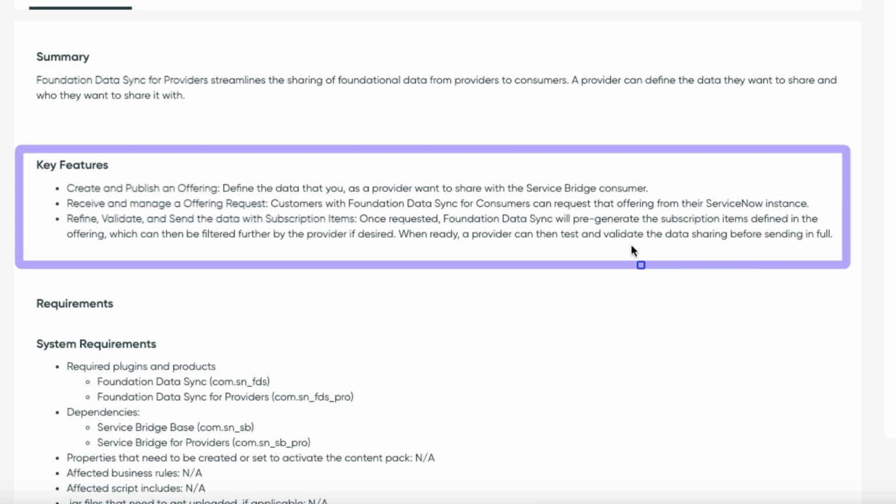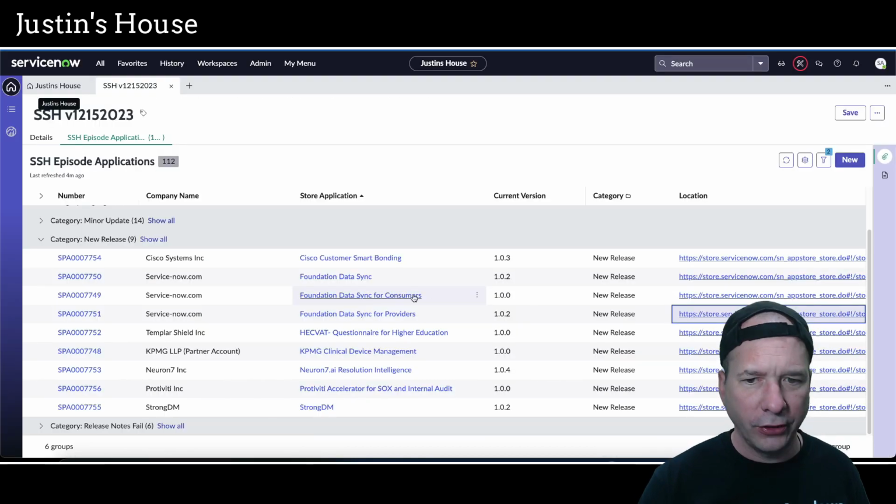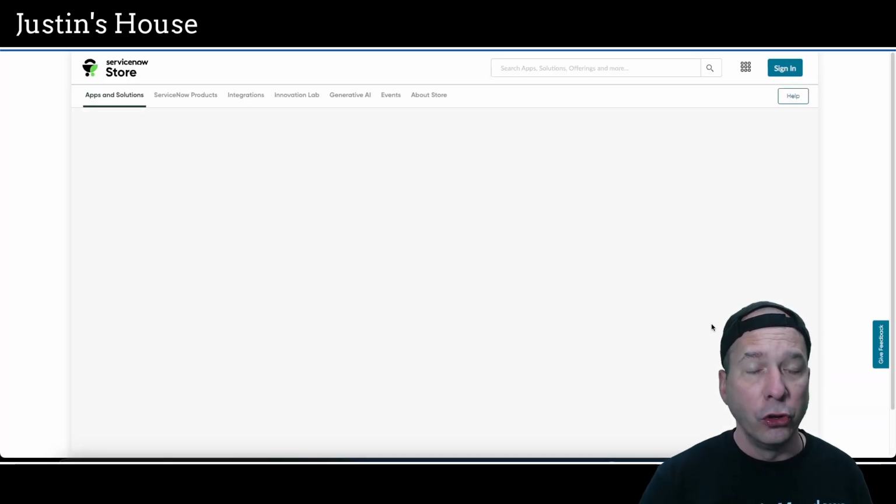Once requested, Foundation Data Sync will pre-generate the subscription items defined in the offering, which can then be filtered further by the provider if desired. When ready, a provider can test and validate the data sharing before sending in full. No screenshots on that one. Let's head over to the non-ServiceNow new release.